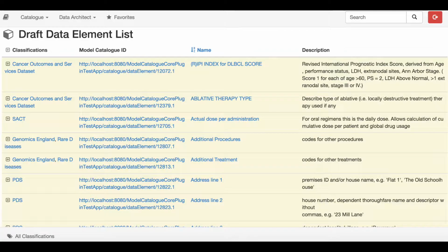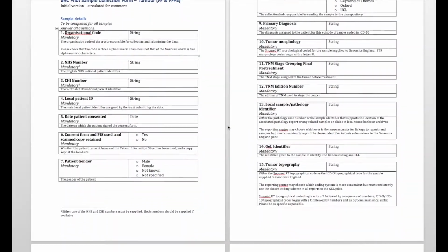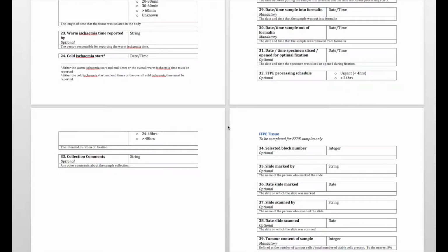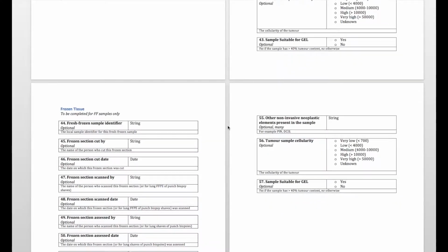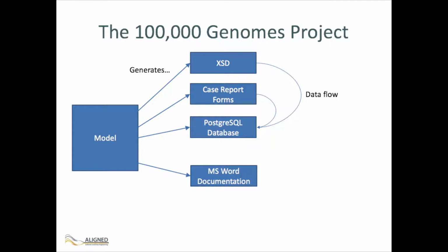The Metadata Catalog was again used to generate XML schemas for data transfer, but also for electronic case report forms, compatible with a widely used clinical trials management software. These forms were built to include terms from existing medical ontologies, including the Human Phenotype Ontology and SNOMED CT. For the pilot studies, the catalogue was also used to build databases, used to store the clinical and sample tracking data on submission. These databases were entirely generated by the data model.